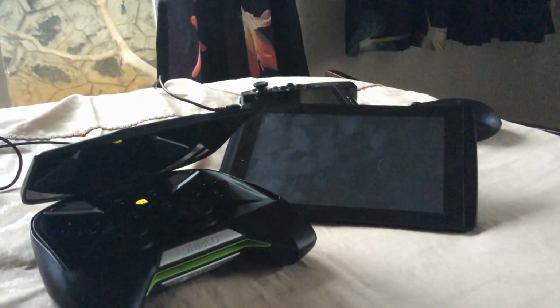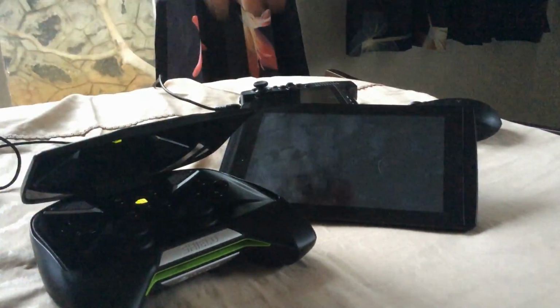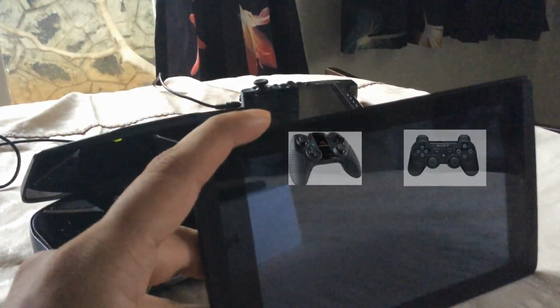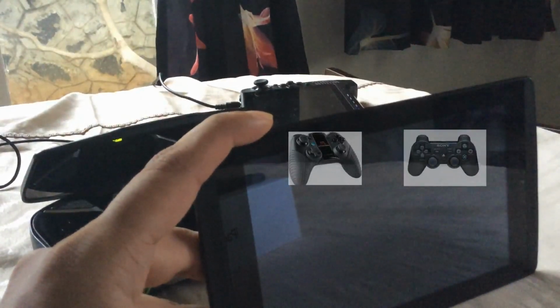Another reason why you should not get the Shield tablet is because you can buy a Tegra Note. A Tegra Note is another Nvidia tablet which pretty much does exactly the same thing that a Shield does, only it does not have a K1 GPU. You can take any controller, pair it up, and use it that way, and it works fine.